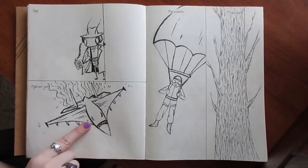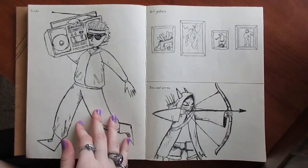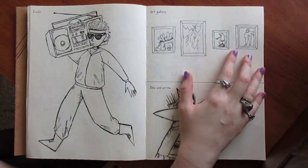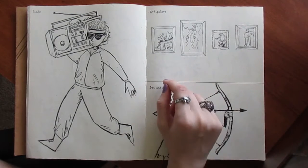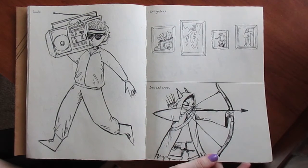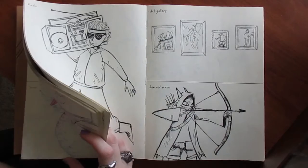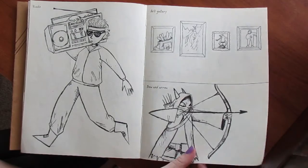Fighter jet, he's a mad jet. Parachute and tree bark. A radio. Some classic art in this art gallery you probably learned about in your art history classes. Probably familiar with those. Bow and arrow. I realized I drew a cat also for the Archer prompt, way back, but I feel like this one's better. I don't know.